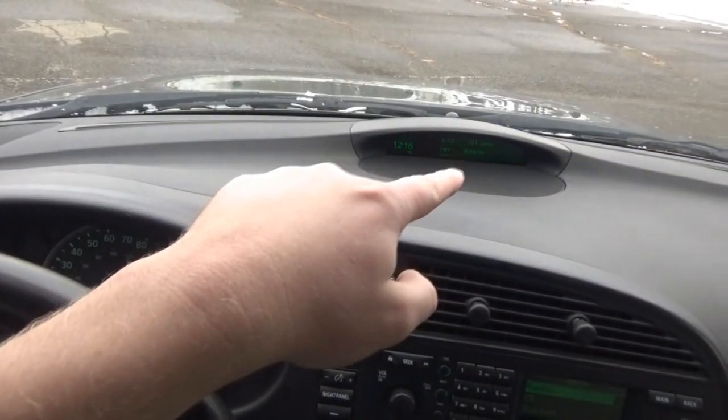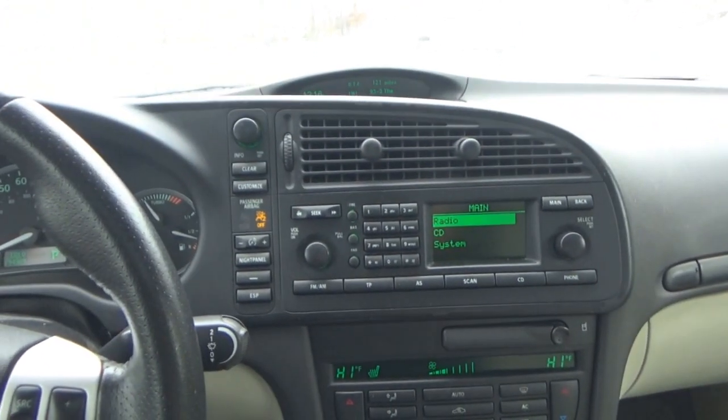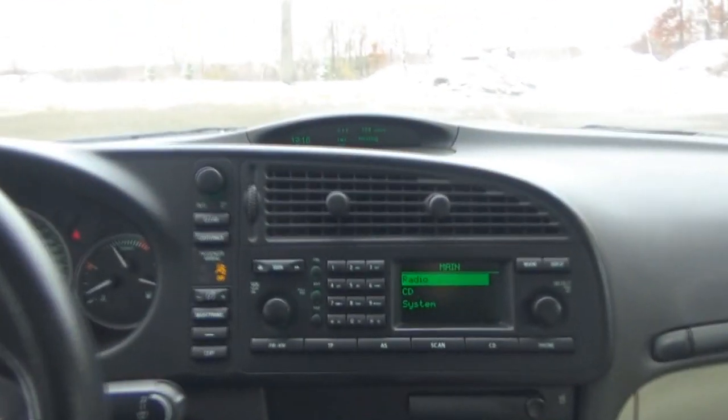So 7 speakers. There's 1, 2, 3 in the dash, 1 in each door up front, and then I think in the back they're by the back window on the shelf. So 7 speakers. It sounds amazing. I am very happy with the sound system.